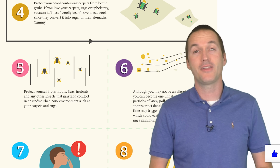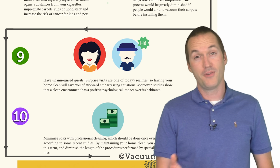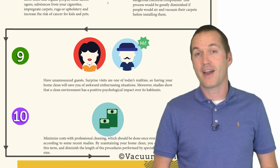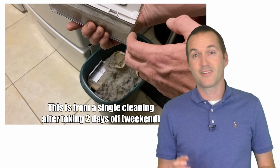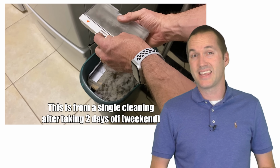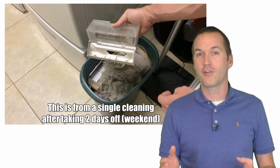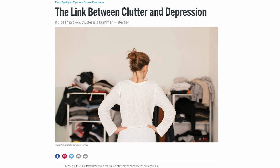If you're already happily cleaning your floors daily, good for you. You can stop watching this video now. But if you aren't, you'll be amazed at the increase in quality of life that a robotic vacuum can give you. Not only will your floors be cleaner, but you'll notice less dust on your furniture, less allergens in the air, and indirectly, having a robotic vacuum will encourage you to keep a clutter-free home, which has been shown over and over again to increase mood and quality of life.